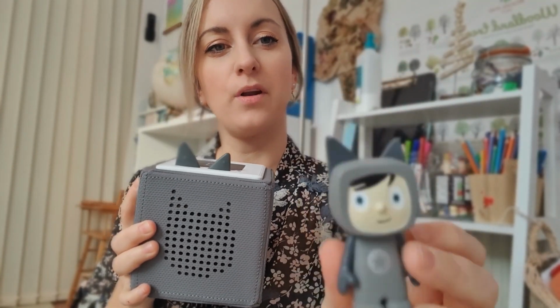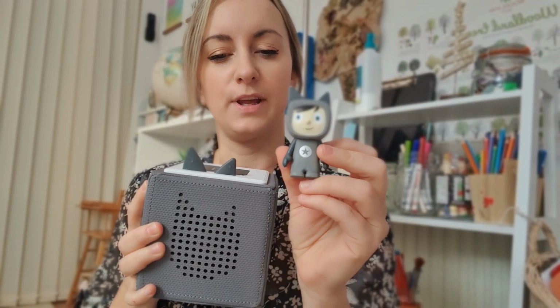So another option, if your child is into music and listening to music, is a Tonie box, which we actually got my daughter for her birthday, which was a few months ago. The Tonie box is, let me show you actually. This is the Tonie box. This is the one we got my daughter for Christmas. And this is Tonie, or one of the Tonies. This is a creative Tonie.